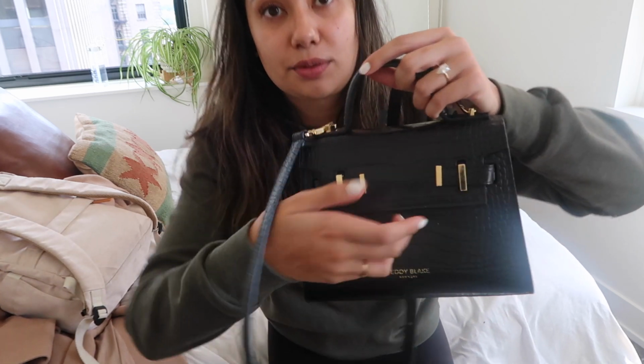I am bringing my purse. This will be just for me to take day to day, out and about. I like this one because it's really secure in the front. So pickpocketers in Europe are absolute magicians. And so this is a really good and easy secure bag for me to bring.